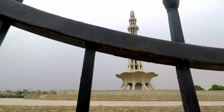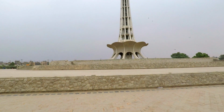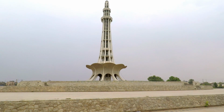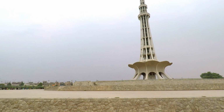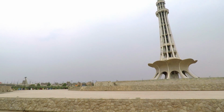Minar-e-Pakistan, also called for some time Pakistan Resolution Memorial, is erected on the site where people had gathered for the All India Muslim League session on March 22 to 24, 1940. Different types of marble and concrete have been used in the construction of the tower.